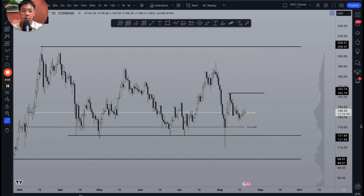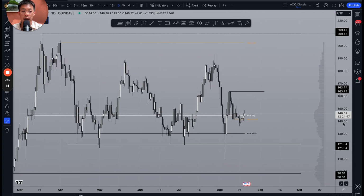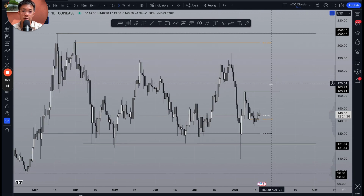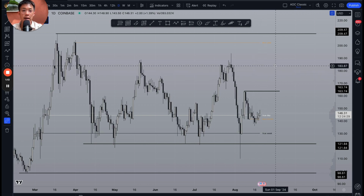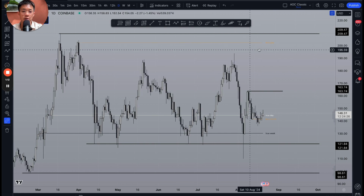And so in this video, we're going to look at potential entry points for Solana and potential targets for Solana. And also once we're done with that, I'm going to give you a quick little sneak peek into an upcoming narrative that I believe is going to do pretty well, and the numbers have shown that as well. So without any further ado, let's dive right into the video.